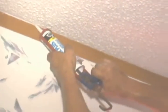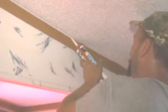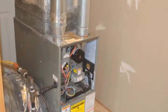Some of the issues with tightening up your home so much is the tighter I make my house, the more likely I am to have combustion safety issues in my house. So if I had a furnace that was putting out CO in my house, as I make my house tighter and tighter, I have less fresh air from outside coming in to dilute that, so I now have created a health problem inside my home.